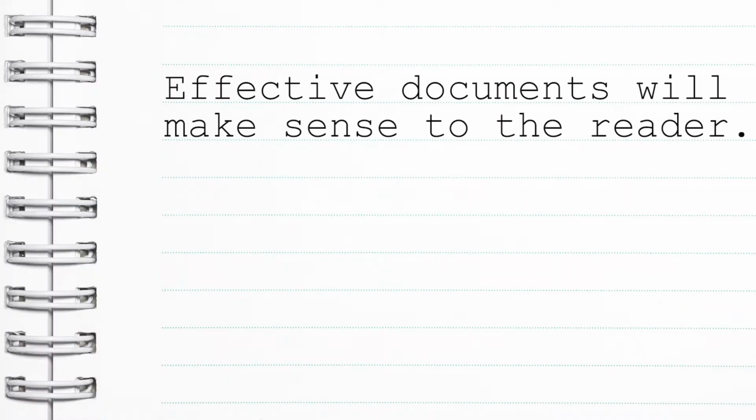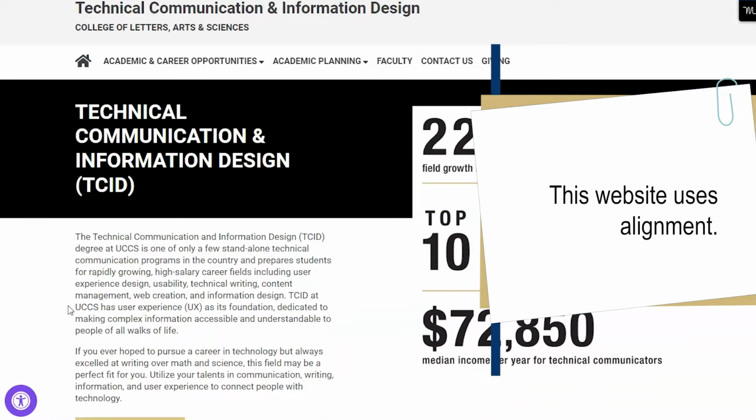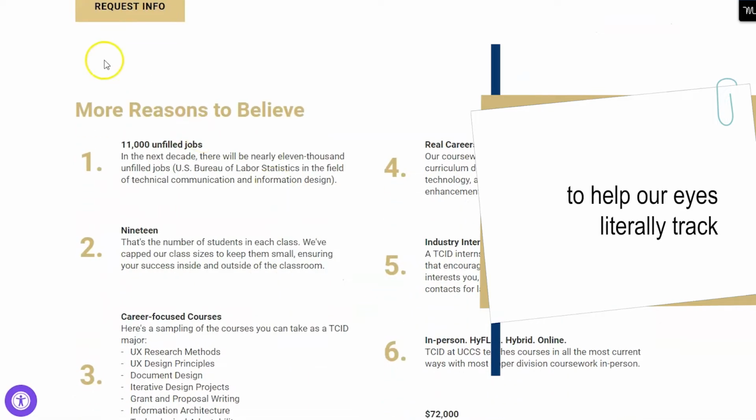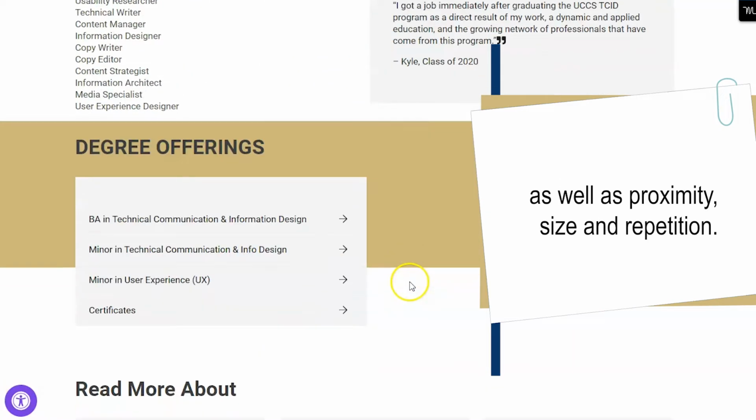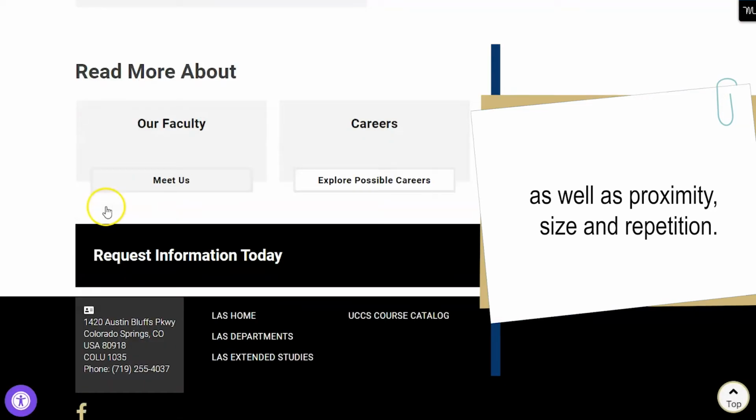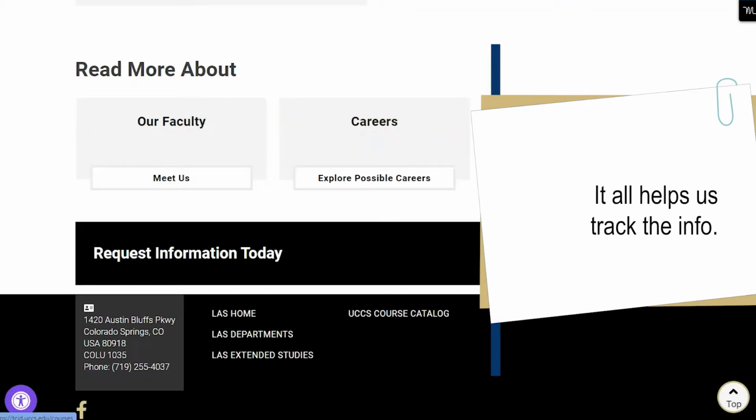Characteristic number 2, effective documents will make sense to the reader. This website uses alignment. See how all the boxes and text are in line with each other to help our eyes literally track and make sense of all the content? As well as proximity, size, and repetition. It all helps us track the info.